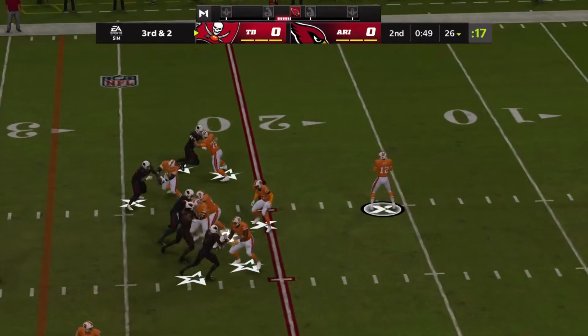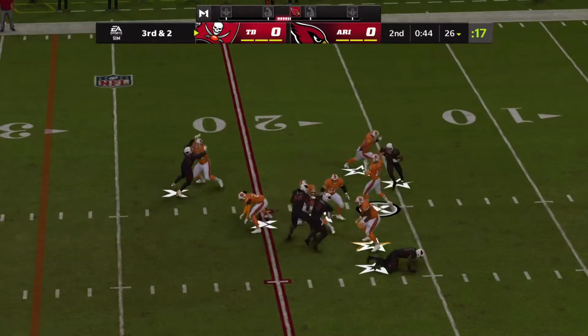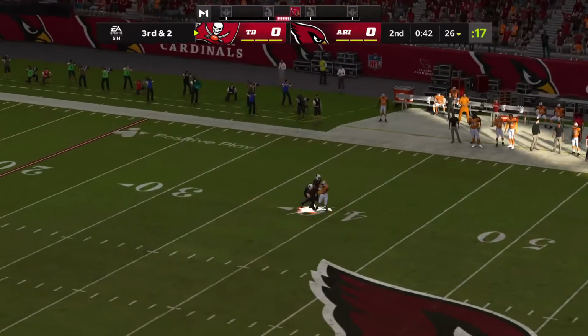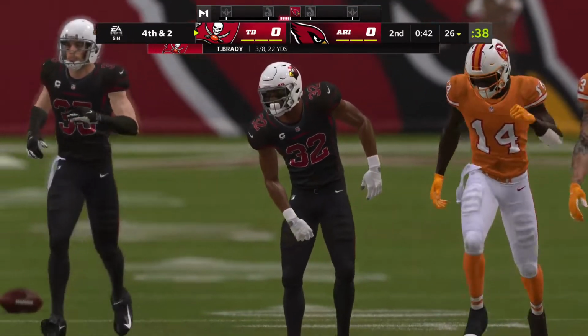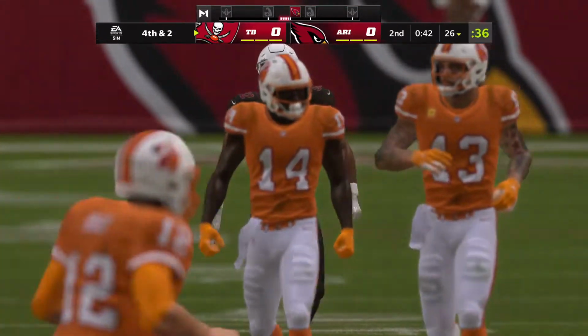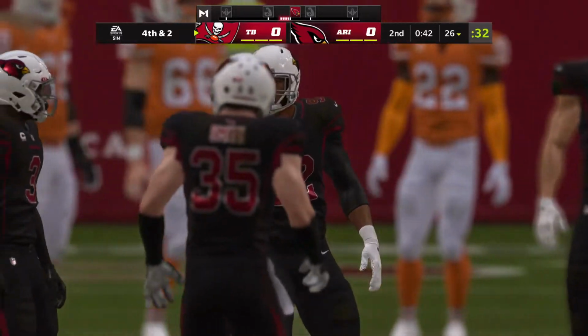Brady looking to throw on 3rd and 2. Looking downfield for Godwin. And that nearly intercepted. Boy, for a guy known for his hands defensively, that's a ball he probably thinks he should have come up with. But instead, it's 4th down.